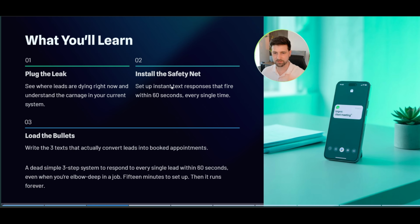Step number 2 is we're installing a safety net, which is an automated text response that fires within 60 seconds every single time. It doesn't have to be 60 seconds. It can be 13 seconds, 23 seconds, as long as it's within a reasonable amount of time for someone to send a message. So it's not like, okay, submit, bam, in the inbox, I've got a message. That just feels intense. It feels a little too automated.